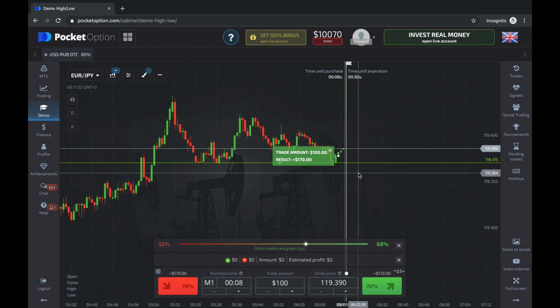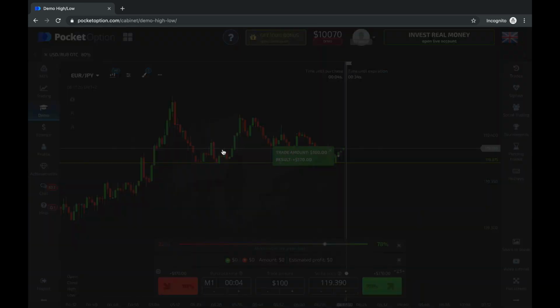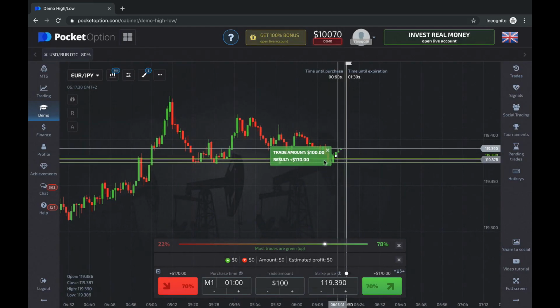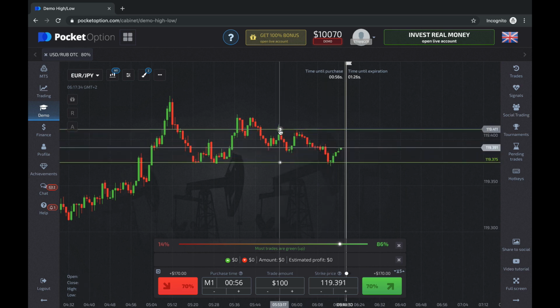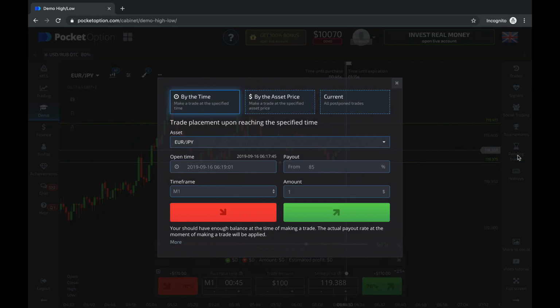I don't have to be at the system. For example, if I'm looking at a certain range, and I'm thinking that anything above here, if it goes a little bit beyond that, maybe I want to do a 5-minute call trade. Could I do that? It looks to me that I can do one right here. It says based on time. I can do it based on time. I can do it based on asset price.